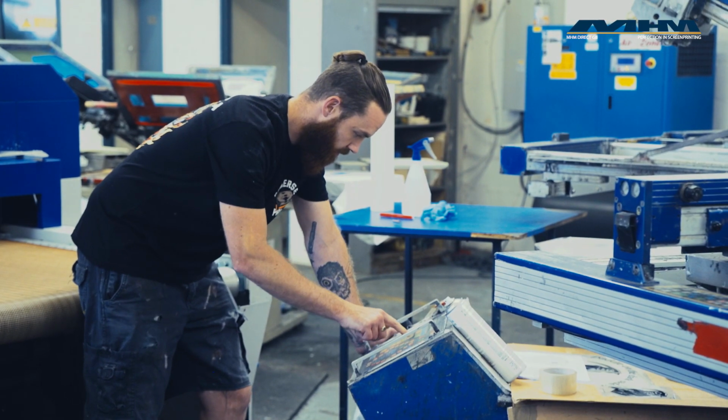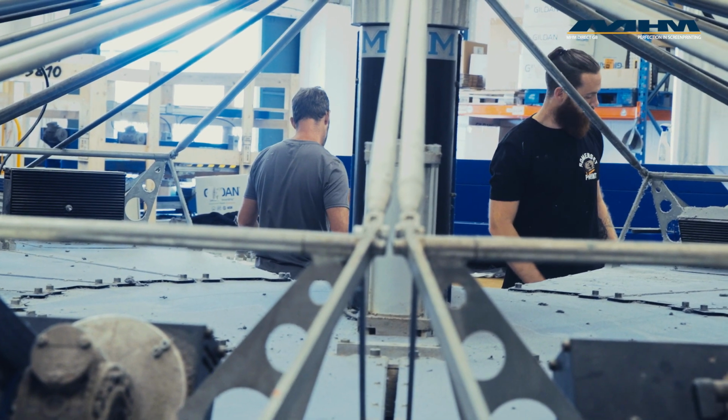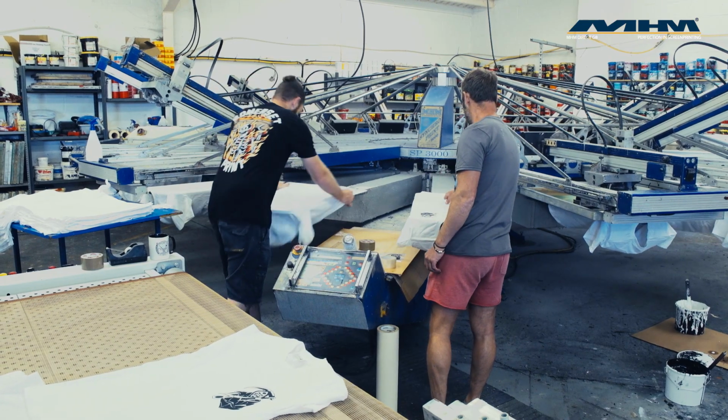The area that you can print on is massive. We print over seams, over pockets, over necks, does anything. If you want to do it, it'll do it.